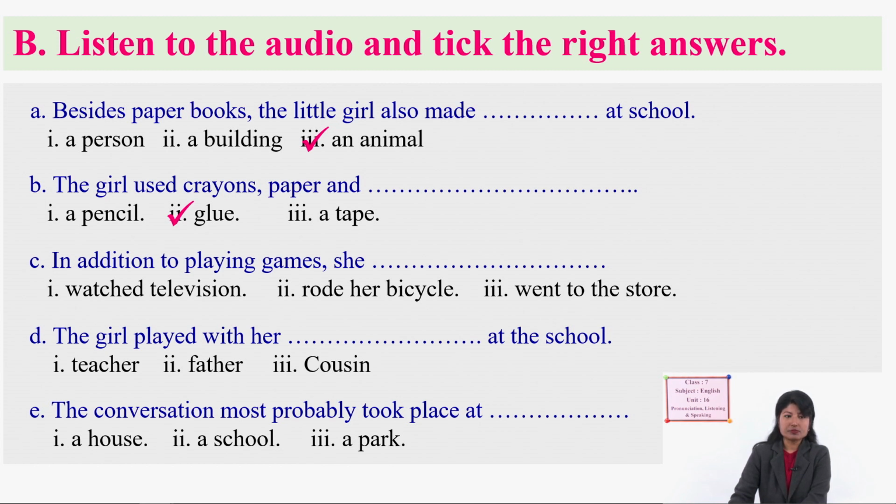Number C. In addition to playing games, what did she do? Watched television, rode her bicycle, went to the store. What is it? Listen. I rode my bike in the tennis court. Yes, rode on her bicycle. Number D. The girl played with her at school with teacher, father, cousin. What is it? Cousin, right? Okay, yes, this is the right answer.